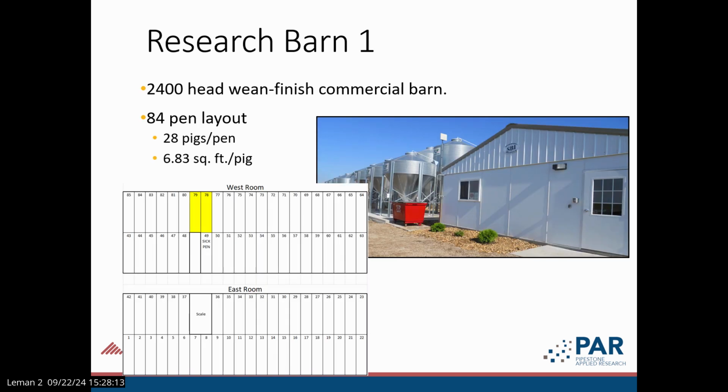They were weaned into Research Barn 1, which is a 2,400 head wean to finish commercial barn. It has an 84 pen layout with about 28 pigs per pen, which equates to 6.83 square feet per pig. My trial was performed in the west room of this barn with 2 pens, and the rest of the barn was used for a different study.